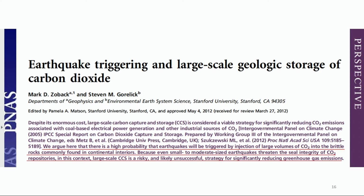Now, the one thing about this paper, and it's interesting, some of you are too young, but others not, to look at things you'd written maybe 10 years earlier or longer, and ask, would you write the same paper today? And I think we'd write the same paper today. But the thing I would change about this paper is we pointed to these earthquakes as a potential threat to the seal of the CO2 reservoir, okay? And I think that's still an issue, but public perception, I think, is a much larger issue.